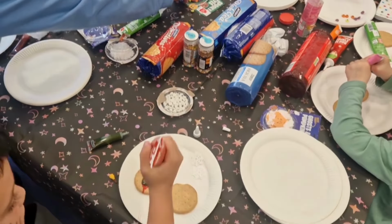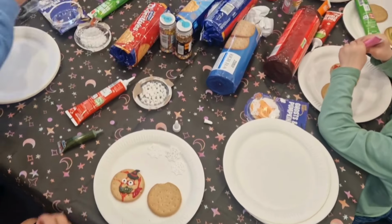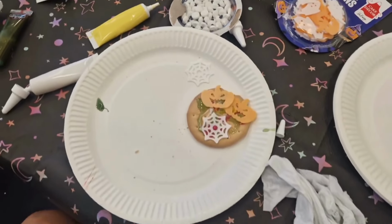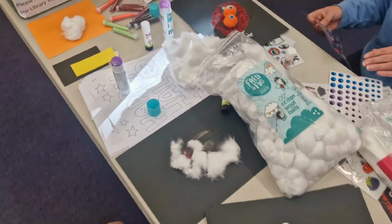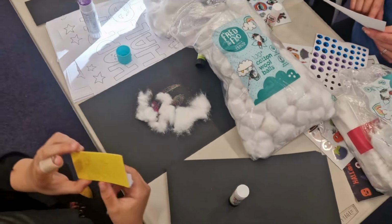So now we're on to the Halloween party at the library. They got to decorate biscuits. My son did 4. And yeah, I ate them as well. I think we got 1. And yeah, he enjoyed this. They all got to wear costumes if they wanted to. Decorate biscuits. They also got to do gluing, glittering, make ghosts, make their own pictures, use stickers.